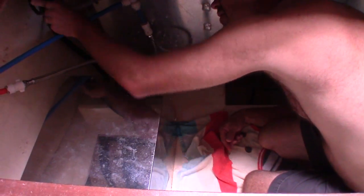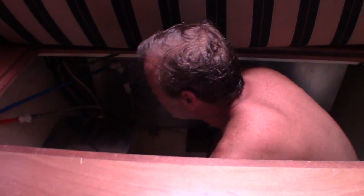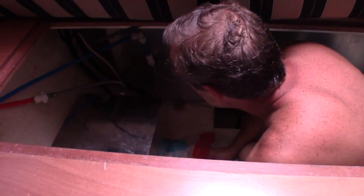Today is brought to you by Tight Spaces. Just spent the last 2 hours in the engine compartment until it started pouring on your head. Now we are attempting to fix a water heater that doesn't work on the crew side of the ship.